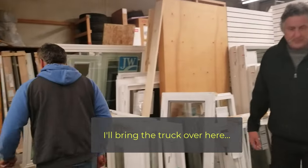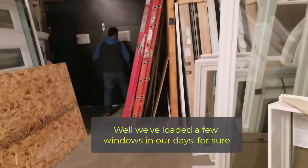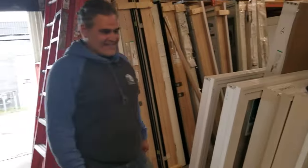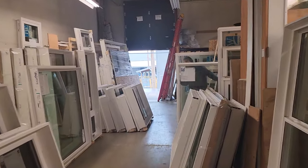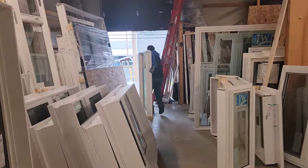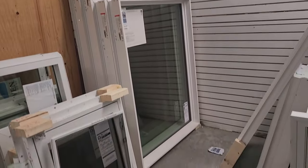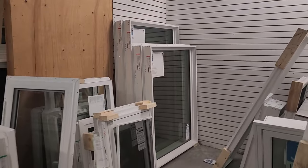So you've got lots of experience doing this kind of thing. Well, we've loaded a few windows in our day. Thanks for storing them for us. Thank you so much. So we're going down a logging road for an hour and a half, hey? Slowly. And we've got Les there helping us bring them out. So this is them. And we're really excited to have those windows in that cabin. What a difference that's gonna make.